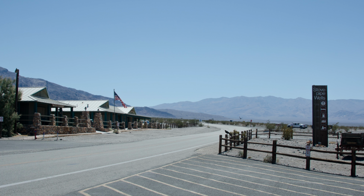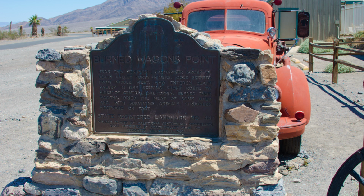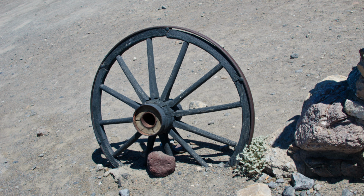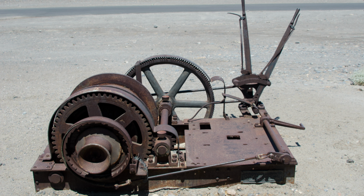Next stop, Stovepipe Wells. Founded in 1906, it started out as basically a collection of tents to serve travelers with food. In 1925, the first hotel was constructed and marked the transition from mining community to tourist destination as it is today.